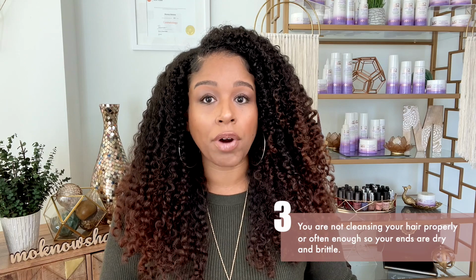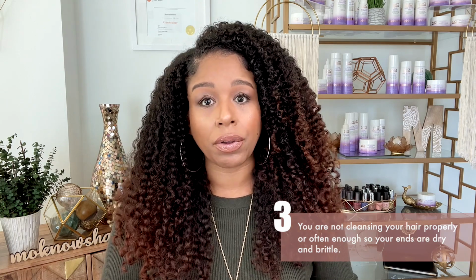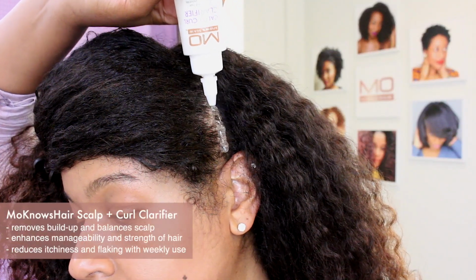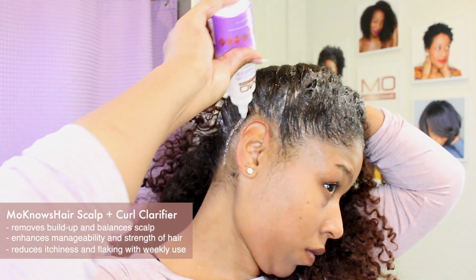Reason number 3, you are not cleansing your hair properly or often enough, so your ends are dry and brittle. Stepping in the shower, rinsing off, and then stepping back out and applying lotion to your body is akin to using conditioner and no cleanser in your hair. Your hair is going to be dirty and it is going to have lots of buildup from products and dust particles in the air, which leads to dry, brittle hair that breaks.